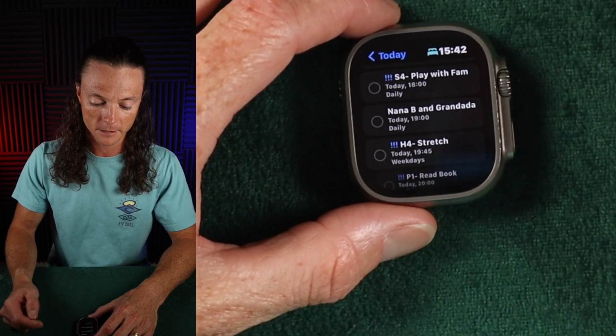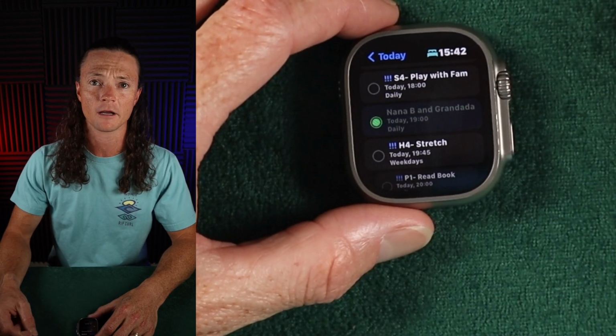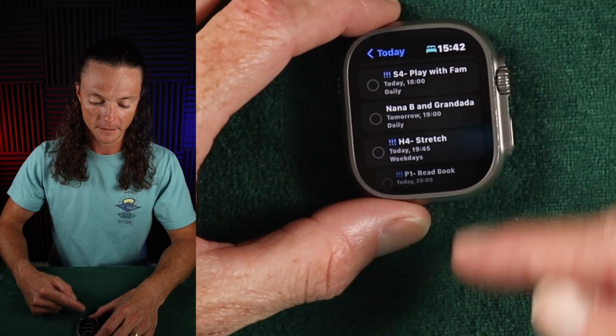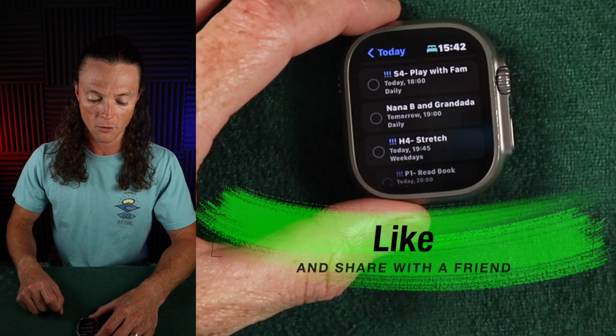I'm not going to call my parents today, more than likely, so I can go ahead and tap this. And that's set for 7 o'clock anyway, and that's going to clear out and then leave me with the rest of this stuff that I need to do. Hopefully that clears out. Oh, now it's switched to tomorrow, but it'll go away in a second.